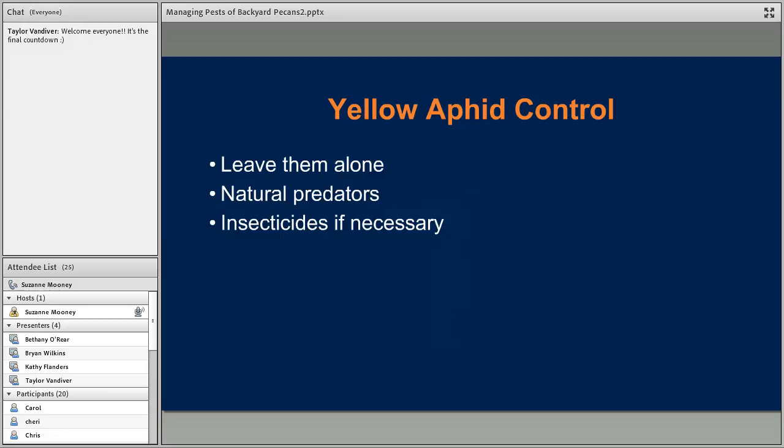The good thing with yellow aphids is you can control them very easily. The biggest way to control them is leave them alone. When we get this spring flight, people that are really into their pecans, out there observing them, will call me like, I've got yellow bugs on the underside of my leaves. And if it's in the spring, we tell them just ignore them, because this first flight is never a very large population, and they'll crash very quickly.